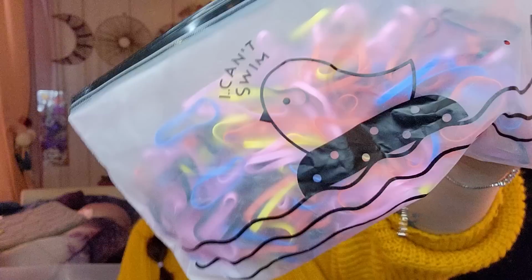I think they fell off of the sink and into the trash can, and nobody noticed, and they just got put in the trash. But these have a lot of different colors, and there's black in there as well. They're really bright and vibrant colors, and I love these. I love the little resealable bags, and I love the little print says I can't swim. At 79 cents it's a good deal.